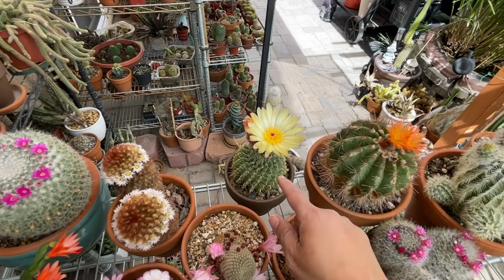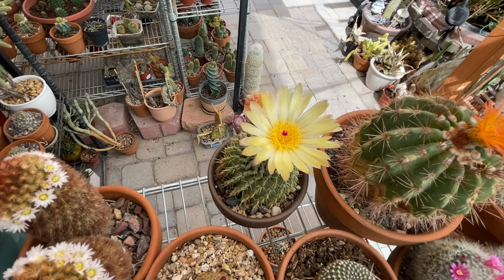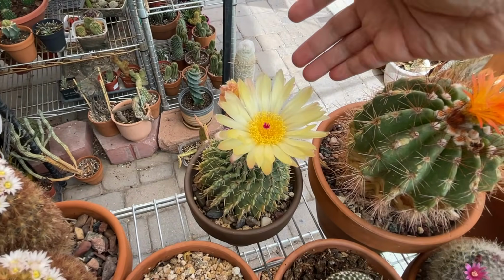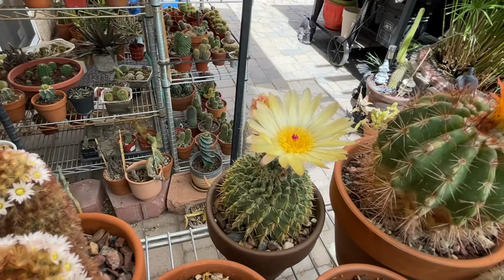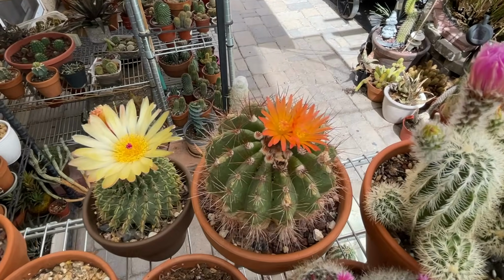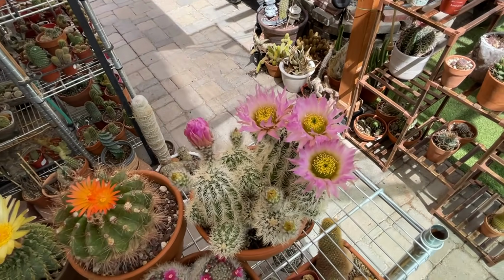This Parodia buenekeri, I finally got it to open fully. Look how big the flower is. Today it is 81 degrees, so with heat and sunlight, this Parodia flower was able to fully open, and look how big that is. Wow, and here is another orange Parodia here. This is Parodia horstii. But this pink one in here, wow!